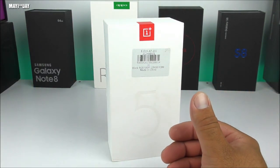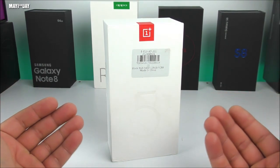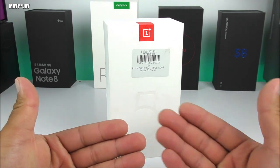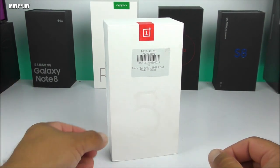Now, if you guys have seen or heard the rumors, OnePlus has actually cheated with the OnePlus 5. They tweaked the operating system to give it a more appealing score in benchmarks, like Geekbench and also the AnTuTu benchmark. But anyways, I just want to complete it and compare. So let's go ahead and start with the unboxing.